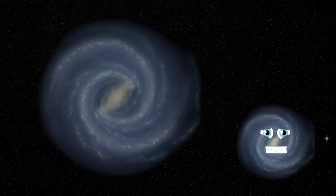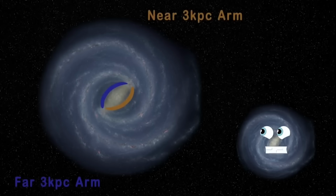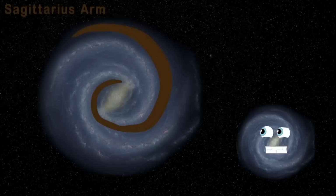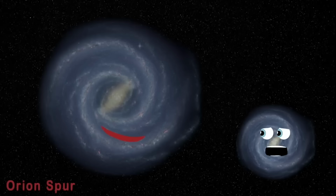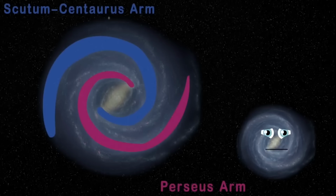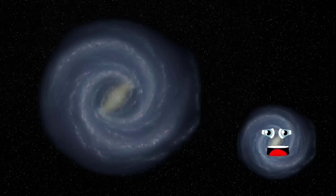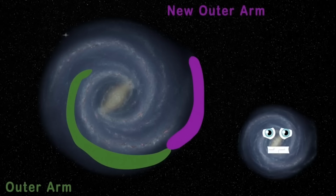You'll notice the galactic bar and also the long bar. There's the 3 kpc ABC arms. There is a near and there's a far. Then we have the Sagittarius and the Norma arms. Then the Orion spur, where your solar system spins on. The Scutum Centaurus and Perseus arm are two major spirals and full of the galaxy's charm. Finally, the outer arm and the new outer arm are the final spirals I will mention in this song.